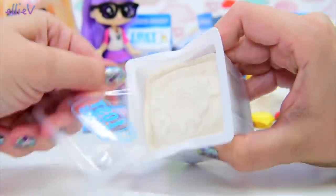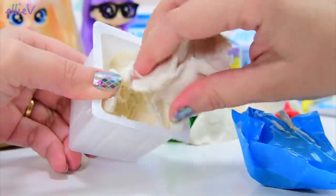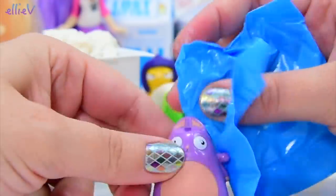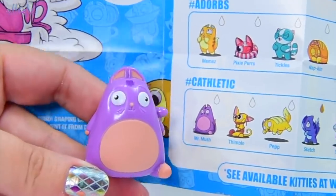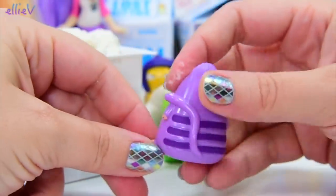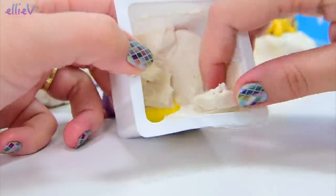Alrighty, then maybe we'll have better luck with the next lost kitty. Let's dig you out. Here you come. Here it comes. Oh, let's see. Oh, this one's gorgeous. Look, this one looks a little bit happier. It's like a trapezoid cat. It's Cathletics, it's Mr. Mush. Mr. Mush, oh, has got gorgeous purple stripes. And Mr. Mush is accompanied by, let's see.